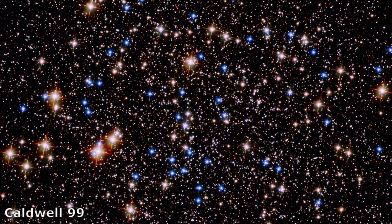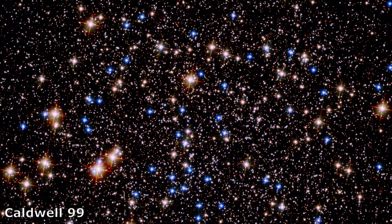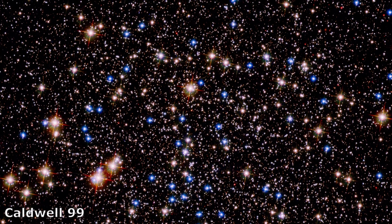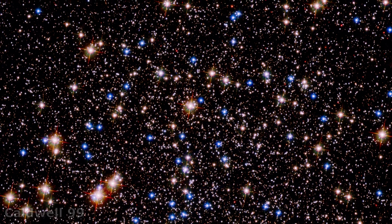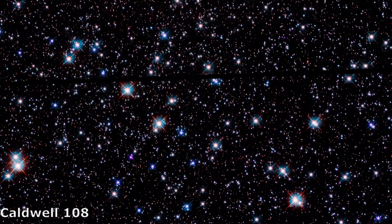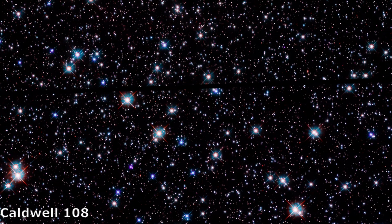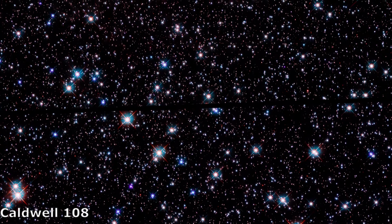Taken with data in visible, infrared and ultraviolet light, this image is of Caldwell 107, the second last image of this fantastic collection. And finally we have Caldwell 108. In this image we are centered on the cluster's core, which is about 19,000 light-years away in the constellation of Musca.